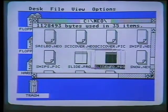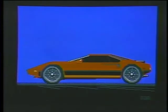And you're pulling that up now, Jim? Yes. This is a collection of some of the images that was created with Neo. Neo is a very powerful drawing package that really takes advantage of the machine, lets you play with the colors and create very nice images.